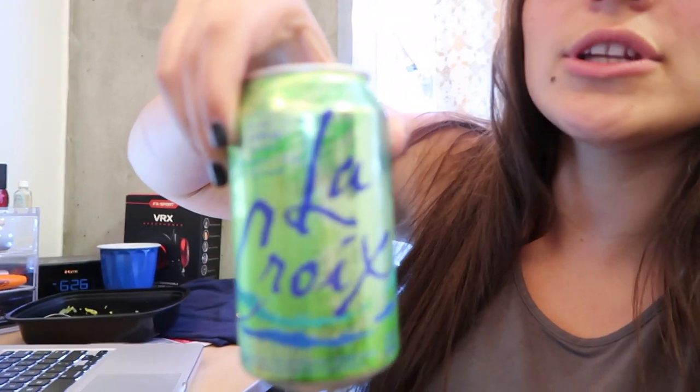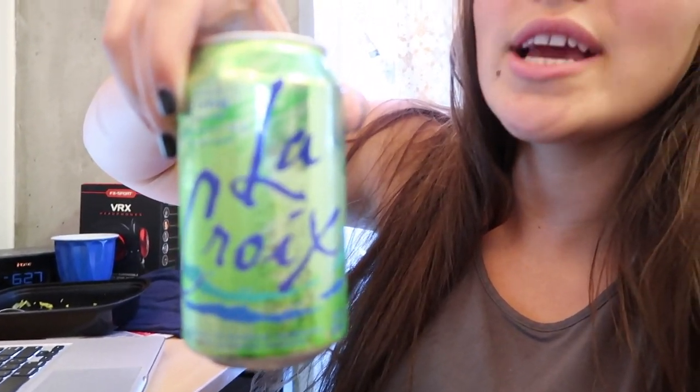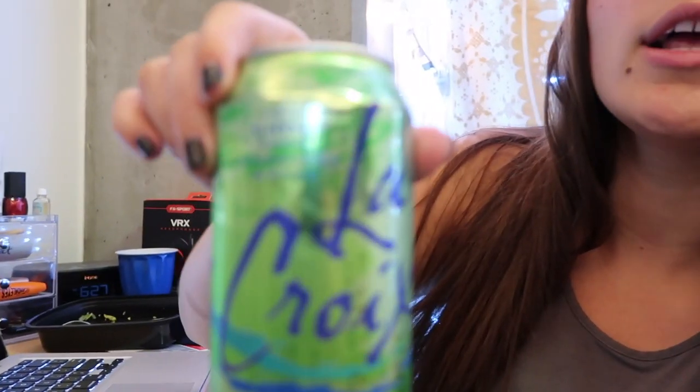It's the lime flavored La Croix. I think that's how you say it. If that's not how you say it, LaCroix. But I have Danny here. We're doing homework together, talking about life, you know, the usual college thing. But this is my current view out my window. It's another building. It's so cute.